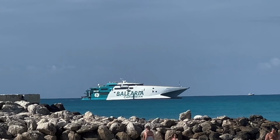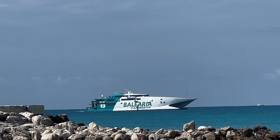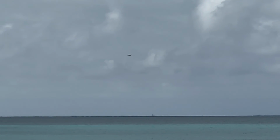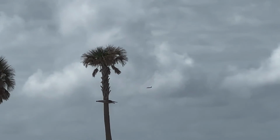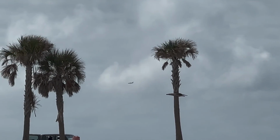This ferry offers service to Fort Lauderdale for those who want to come to the island without having to book an entire cruise. And you can arrive from Fort Lauderdale to Bimini by plane too. This Silver Airways ATR is on approach to the South Bimini Airport. That's a really short flight.